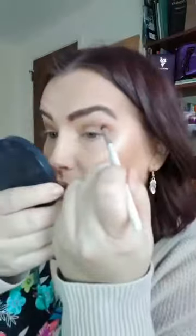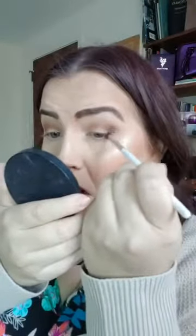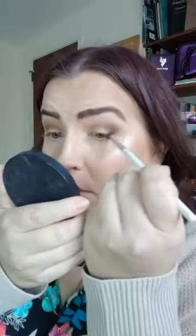And I'm going to use a smaller brush, a pencil brush, but hold on, let me get a mirror real quick, because I need to see what I'm doing, guys. My vision's not the best, and I do wear contacts, but it's getting worse. So we're going to add this right here in this outer corner. Bring in some more depth.